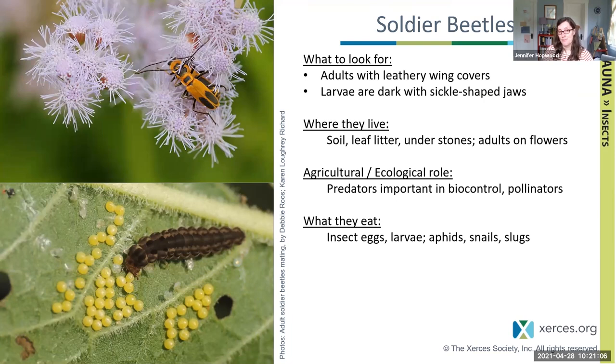They hunt smaller insect larvae like aphid larvae, as well as small insects like aphids, but they will also eat larger soil animals like slugs or snails. And the adults also can be hunters, but many just consume pollen and nectar. And in this way, they're often found on flowering plants. And as they move between those flowering plants, can sometimes transfer pollen.